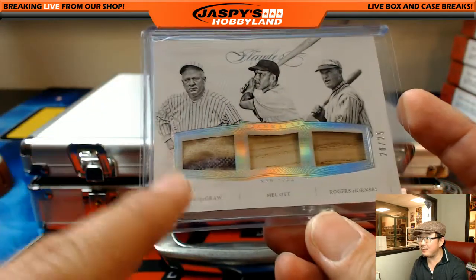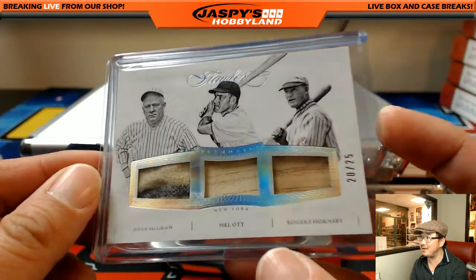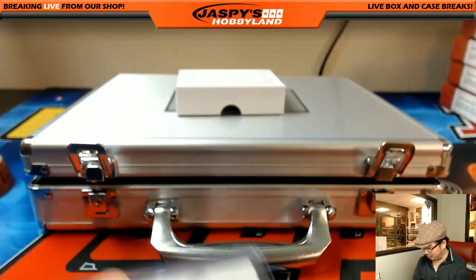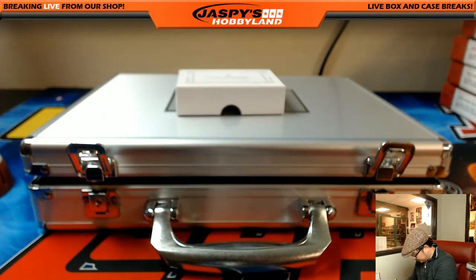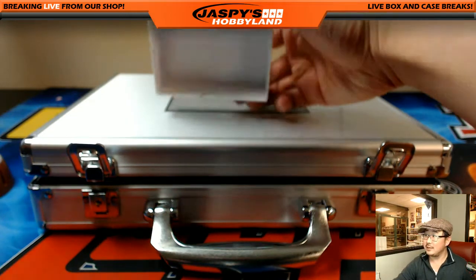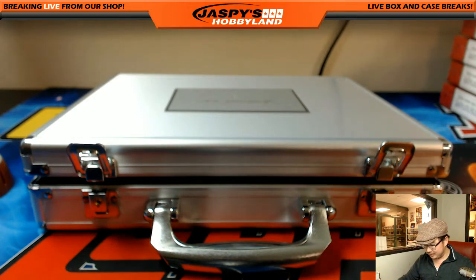The John McGraw has a very cool patch in there, too. Look at that. The old pinstripe, the faded pinstripe in there. Other guys have pieces of their lumber. What a cool triple relic. Nice. All right, that was the little box inside.